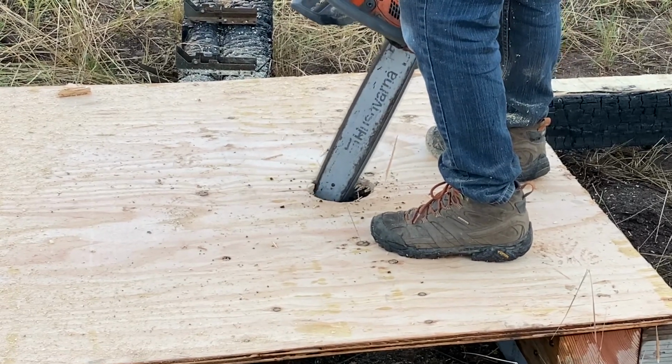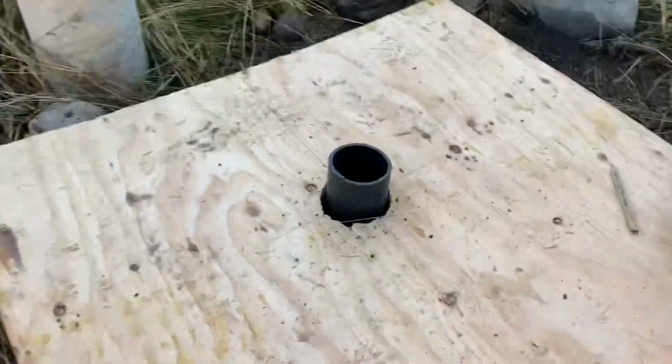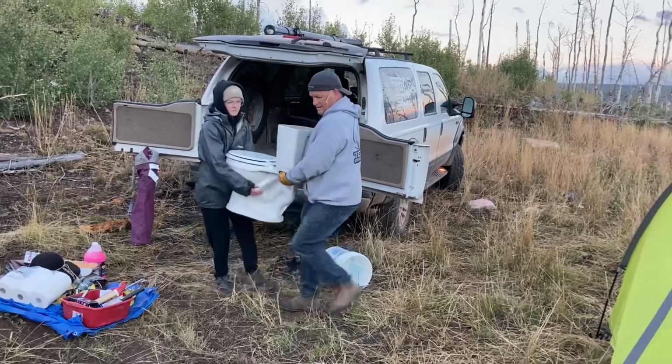When you're building stuff this far away from a store, there's very little room for error. And guess what? It fit first try. Who would have thought? Time for the toilet.